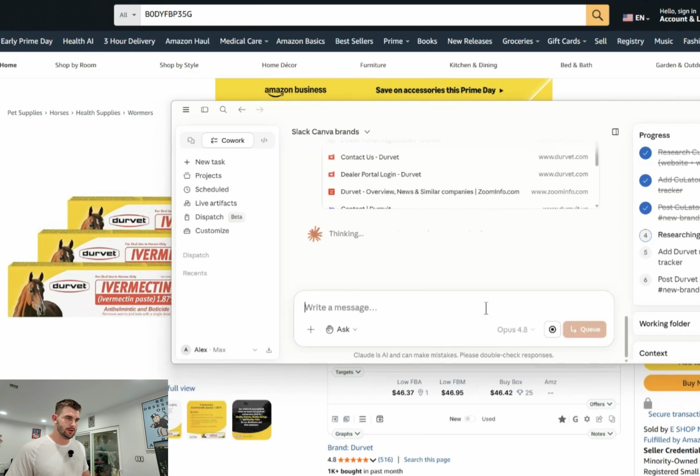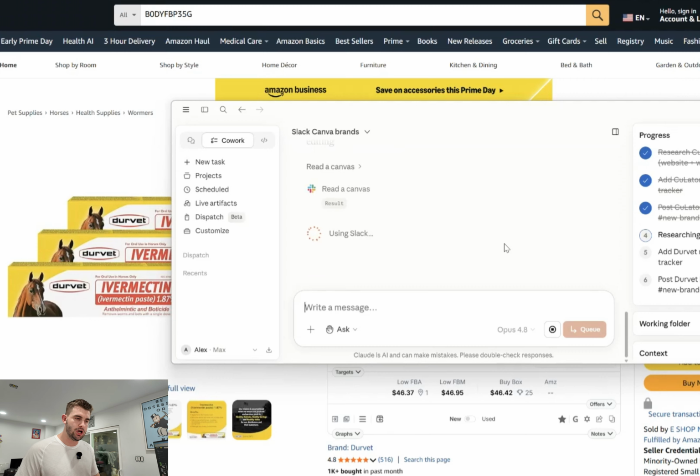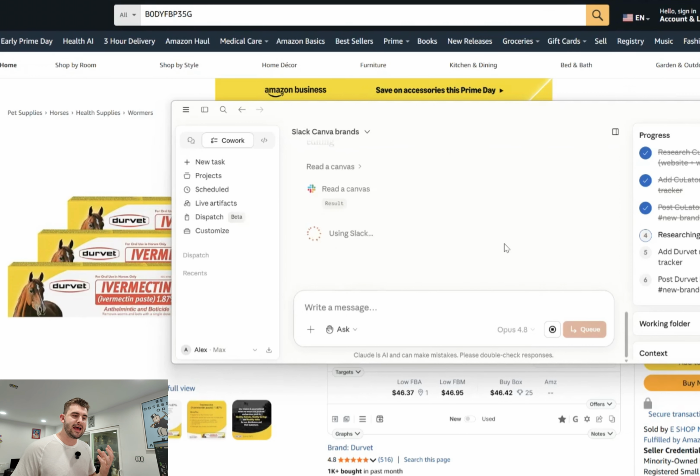Super, super powerful. So this is what I would really be doing if I'm looking to start tackling brand direct in 2026, hammering it like this and really getting the data and the information. So we can see Dervet sells only through distribution members. This is just basically flagging it. Again, this is expediting your time to going out there, reaching out to the brand. This is just expediting everything you need to know to get the results and to start contacting the correct brands at a faster rate.